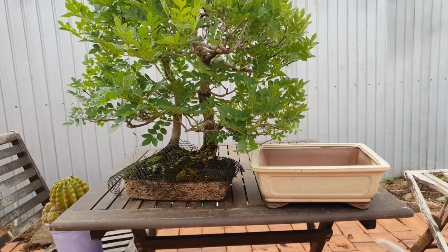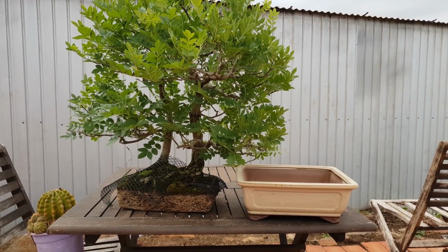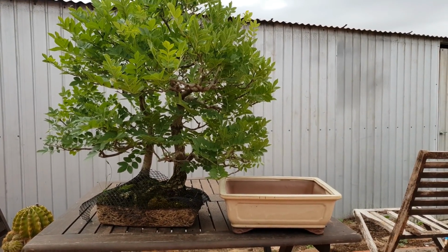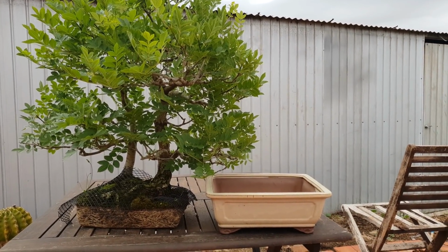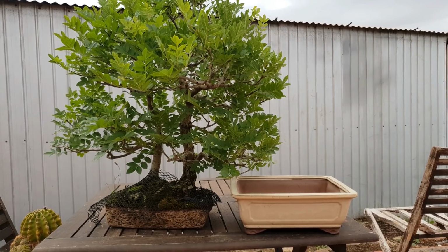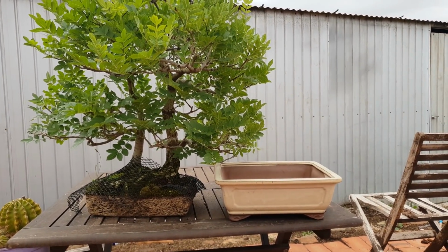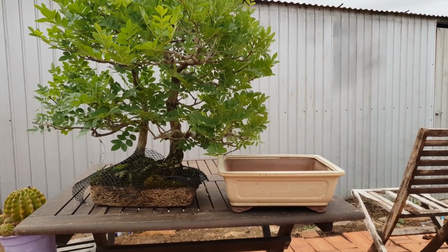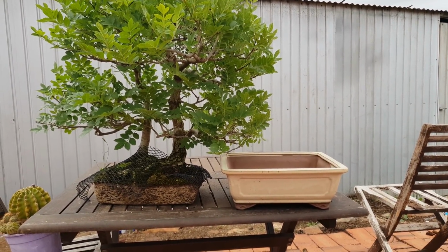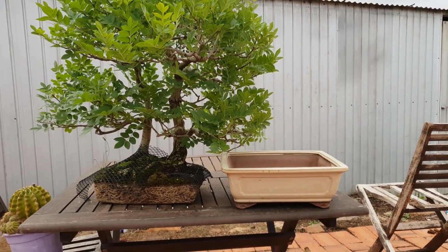Would have liked to have put a new tree in there, but it looks like I'm just going to be putting one of my old ones in there. Anyway, shit happens, I suppose. That's part of doing bonsai. Breaking pots, bad weather, all that sort of stuff. But anyway, I'll put it in there, I'll repot it, and then I'll show you the other pots inside as well. No worries, cheers for watching.